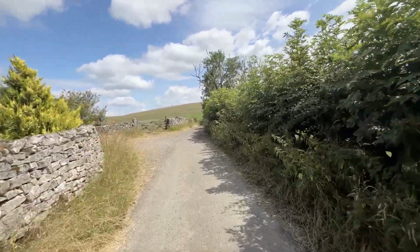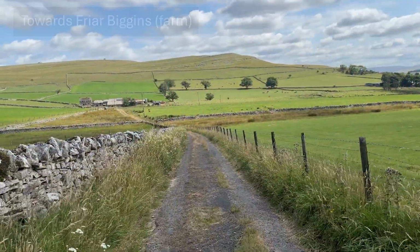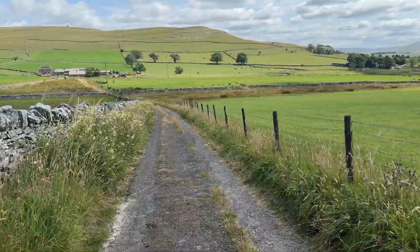So we're now following the track down to Friar Biggins Farm from Scarside. You don't actually go up over the hills. It is a bit confusing, but someone has written a red coast to coast sign and popped it on the gate quite handily.